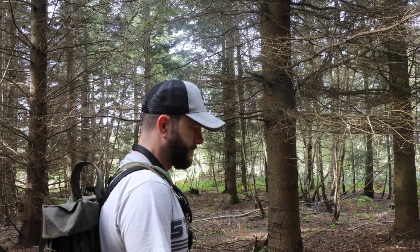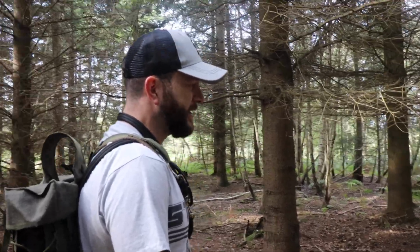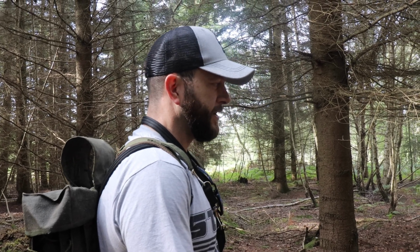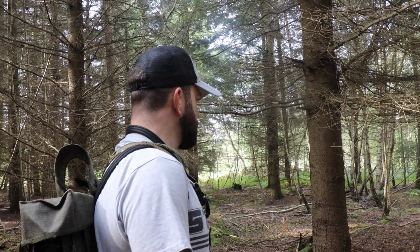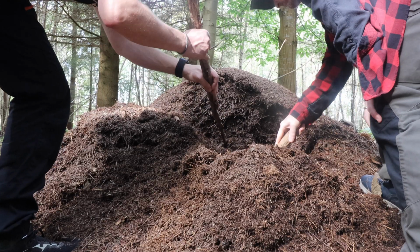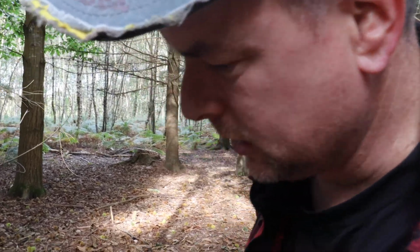Right, I'll get something to dig with. This is a big nest, so you could raid this probably two or three times a year without causing too much harm. Can't see any larvae, so we'll just try an ant.